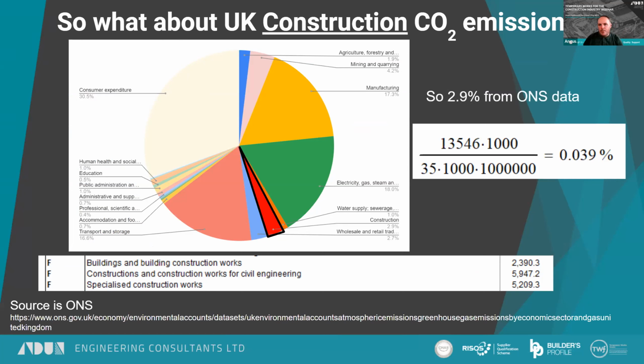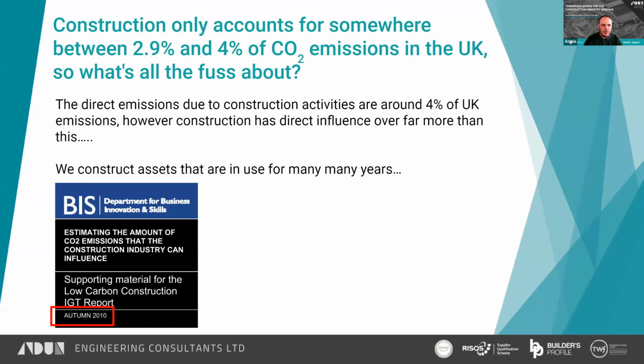Yes, 2.9% of the UK's CO2 emissions is from construction work. So we've just established that construction only accounts for somewhere between 2.9 and 4% of UK emissions. So why are we worried about that? Firstly, the reason is because we've got to do something. If everyone does something, things get bigger.